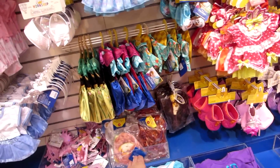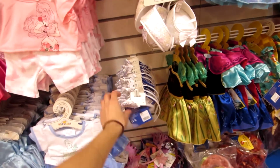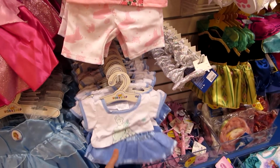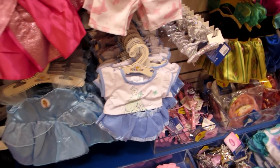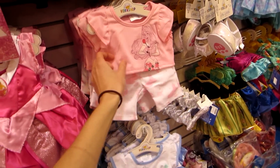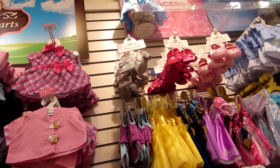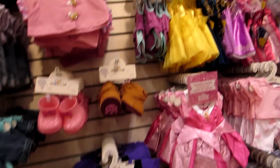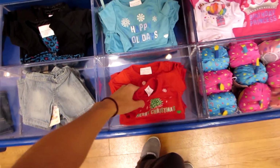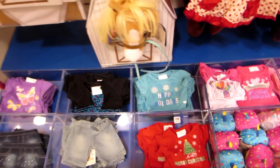There's some wigs. And there's a little Hawaiian shirt. Yeah, it's like Olaf's shirt. And then here's a headband, $3. Here's a Cinderella shirt, with a little skirt. Oh, and they have everybody. Aurora, there's PJs. Are these PJs or is that just an everyday outfit? And they have glass slippers up there. And then they have Christmas shirts. That's really cool. Happy holidays.